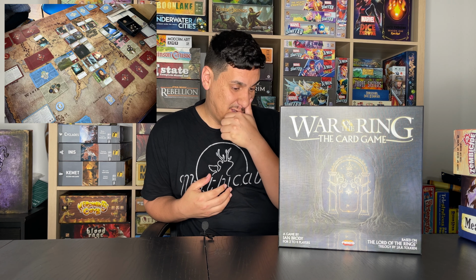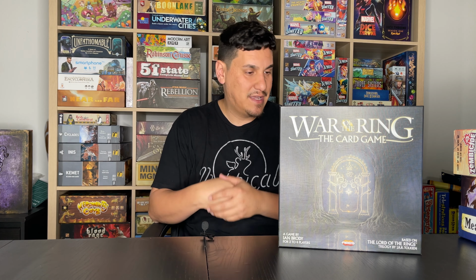You can play this with 2 to 4 players. You can play it as a dueling game, or you can play with 4 people and 2 people play both sides of the 2 different factions on the good and the bad side. It looks pretty interesting, man. I love card games and I like games like this. War of the Ring is right up my alley because I like Lord of the Rings. So that is War of the Ring, the card game.